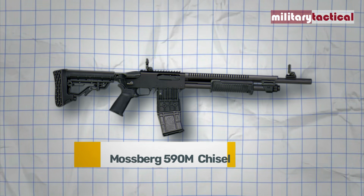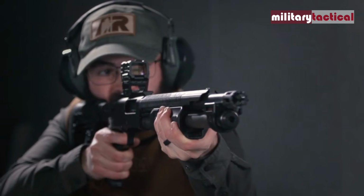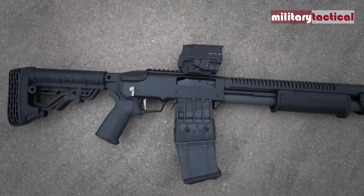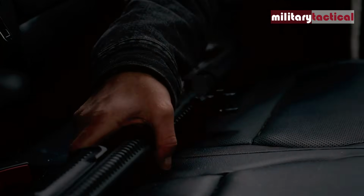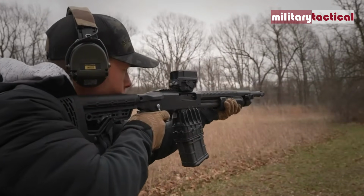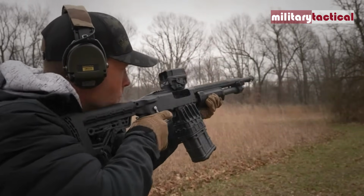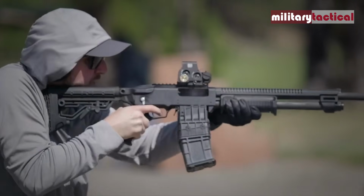Number 5, Mossberg 590M with Chisel. Shotguns are supposed to be outdated, right? Tell that to the Mossberg 590M. This platform proves that pump-action shotguns didn't disappear, they evolved. The 590M series departs from traditional tube-fed designs by using a detachable box magazine system. Instead of loading shells one at a time into a fixed tube, you insert a magazine, allowing for faster reloads compared to conventional pump shotguns. That alone modernizes the platform significantly.